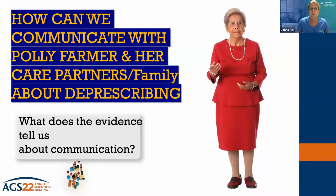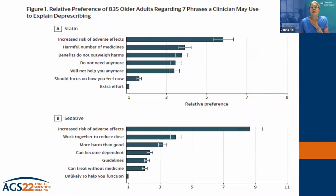Now I want to switch a little bit to how we can help people like Polly, and how we can think about communicating, and how families can help think about communicating with other staff members, with the physician, the nurse practitioner, the CNA, the therapist, and how we can communicate together. Again, I'm a science person, so I like to think about the evidence. I'm also a story person. And I want to show you this. This was a study that they did with over 800 older adults in residence.